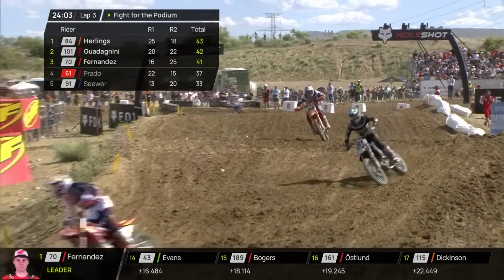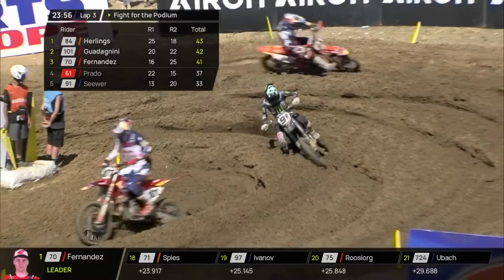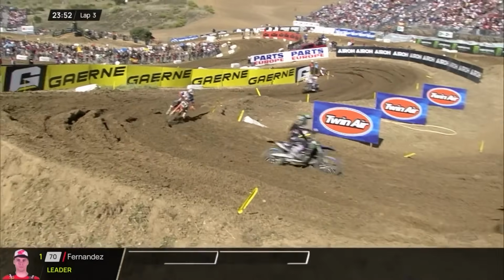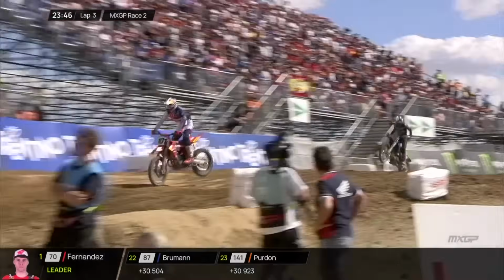MXGP Race 2, still a long way to go. And you cannot rule anything off the table as far as outcomes of this final race go, and therefore the podium. Fernandez is just doing all he can do at the front there, Paul, but a 2-second lead over Jeffrey Herlings.